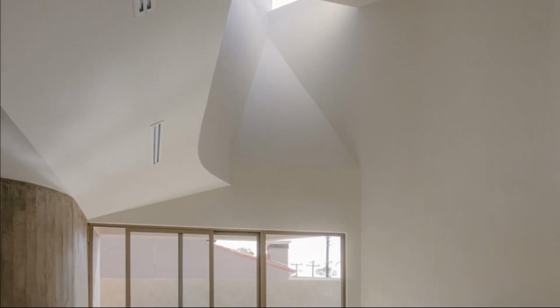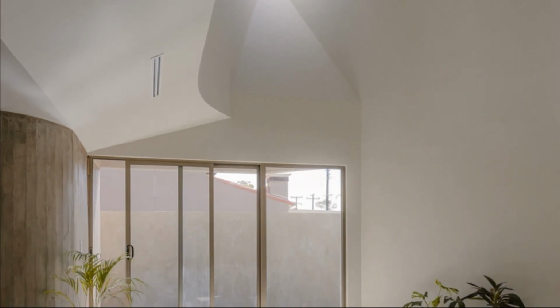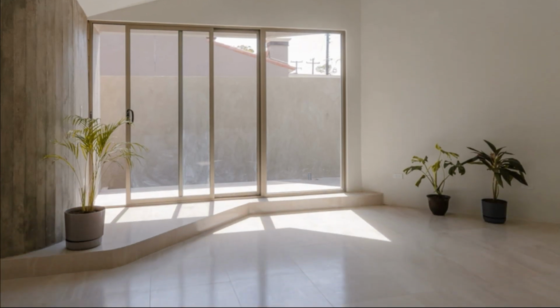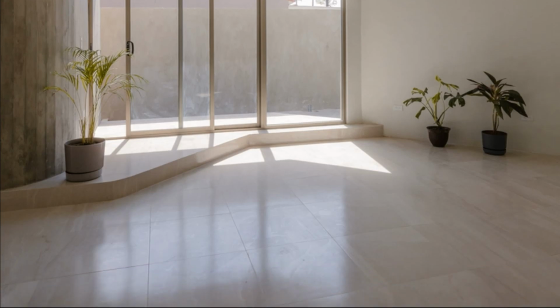Two material bands unify the volumes. An apparent finish of vertically cast reinforced concrete walls defines the lower one, while a plaster of cement and dune sand defines the upper band.